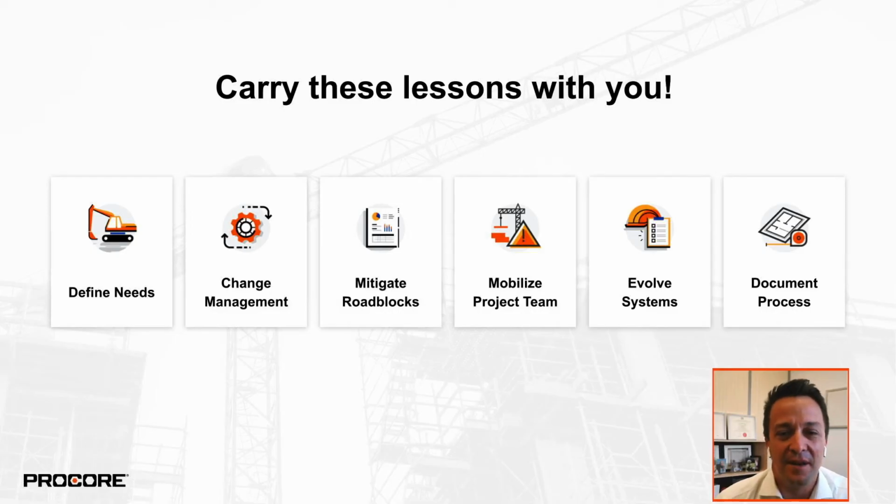In summary, first of all, define your business needs. Do not go with the flavor of the day. Second, have a dedicated team to support and coordinate this project. This team will also document process and methods as they go. Also, and this is important, don't neglect a good change management strategy.